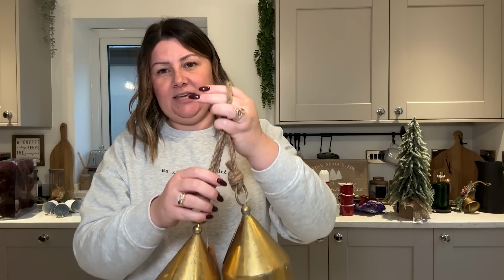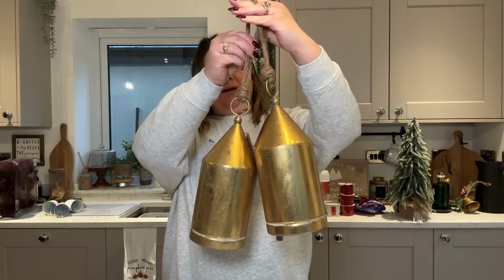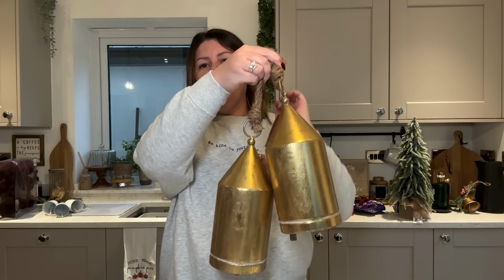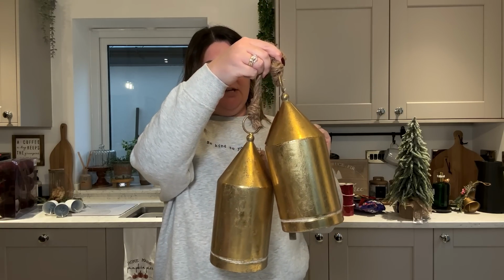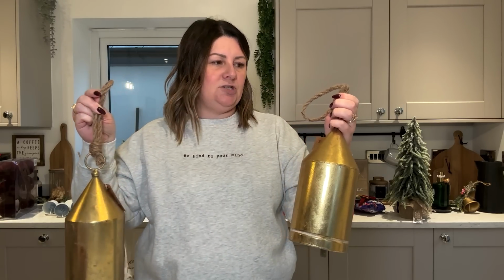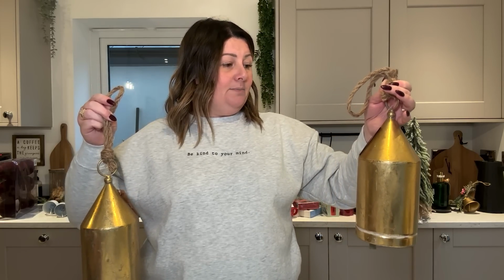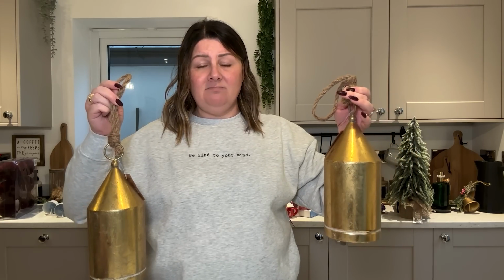I am going to add something to it, some reds, golds, and yeah, I'm thinking about having these in, I think I probably have them, yeah, more like that. Thinking about having these in the middle of the fireplace. I would have to get some really good command strips. These don't weigh a ton, but there is some good weight to these. I still actually can't believe that these are £4.99.